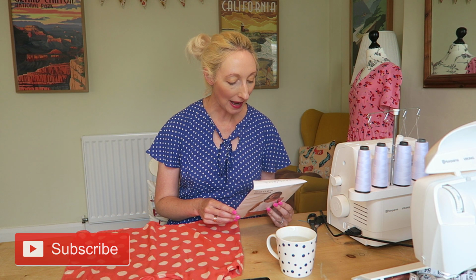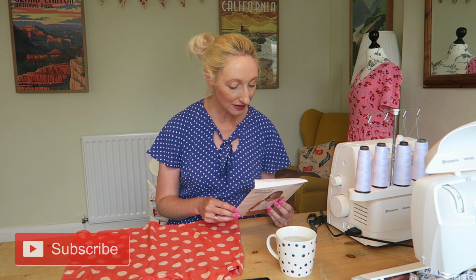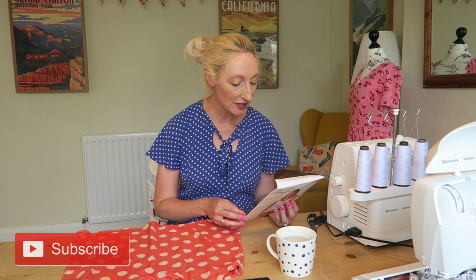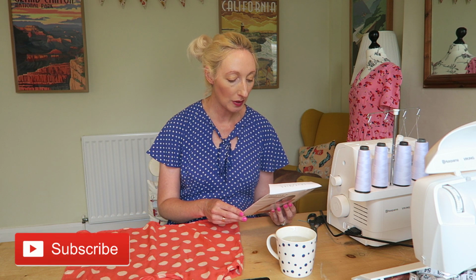Just to check the size measurements for a size 2 in the pattern pack, it says that it's a 33 chest, a 27 waist and a 33 hip. But if you check out the finished garment measurements, which I usually think is quite helpful, and that's something I tend to do on every project that I make, the chest measurement is a 34, the waist is 35.5, which is quite different to the original 27 measurement, and the length is 22.5 inches.